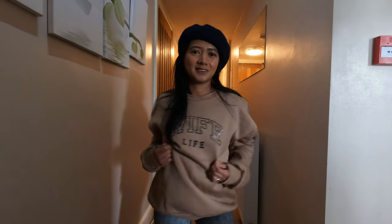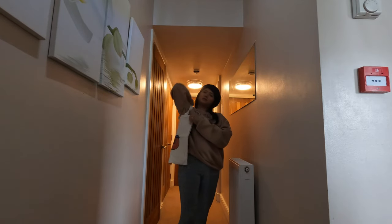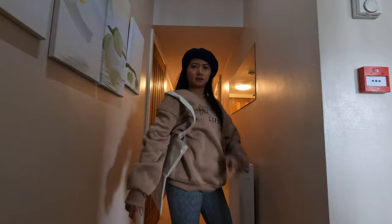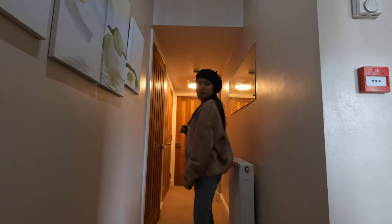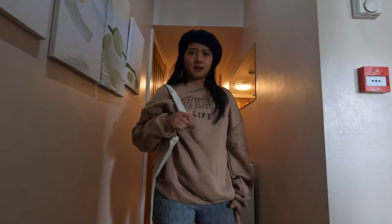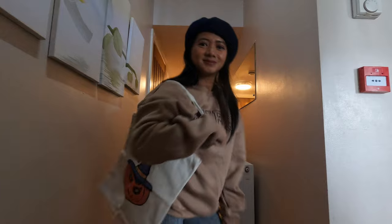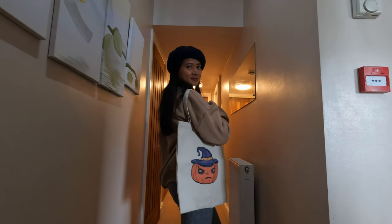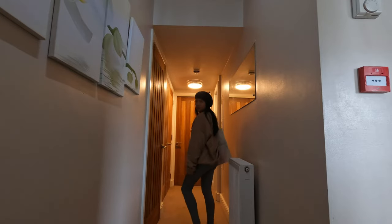Okay, I have here my bag. Very nice. I love it. I think it's too dark.